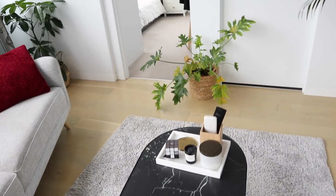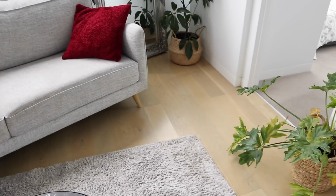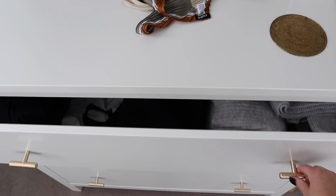Okay, everything feels fresh and tidy. Let's go and get ready for the day. And do you see what I mean by this red cushion just kind of stands out? I need to go and get something to replace it.